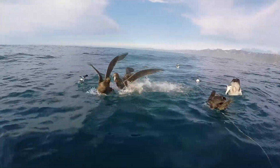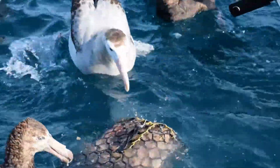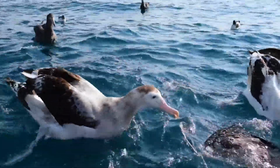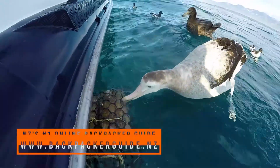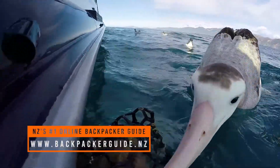So after taking a short boat ride to a really well-known spot for marine birds in the Kaikoura Peninsula, Gary is throwing overboard a massive net with heaps of fish guts and other bird food, and that seems to attract a wealth of bird species.